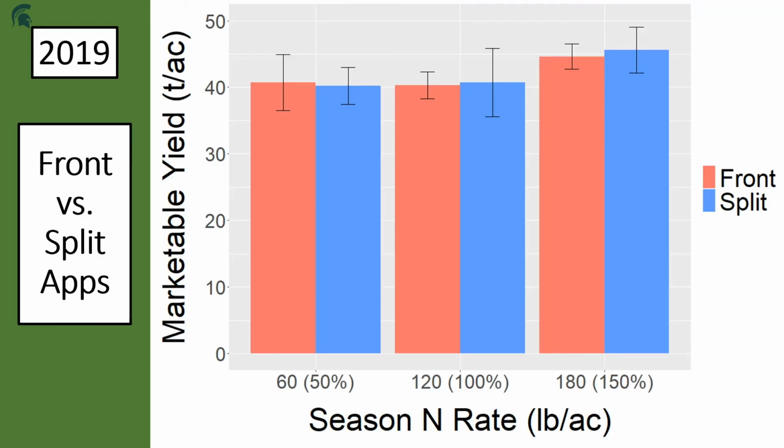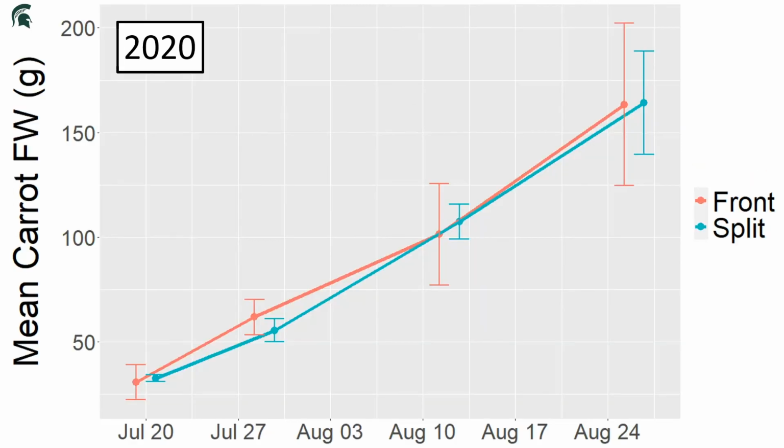Here we have last year's harvest data comparing front-loaded top dressing, where we applied all at once in early July, versus three split applications about 4 weeks apart. We actually found no yield differences between the front-loaded and split top dressing strategies, and that same result is developing again this year with the carrots growing at about the same rate.